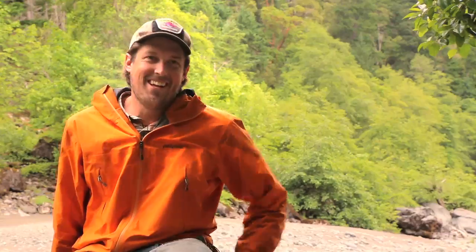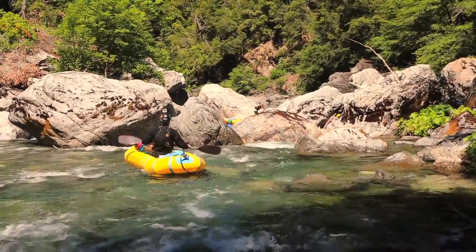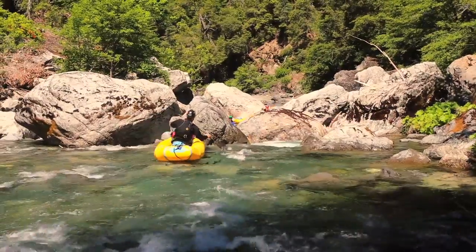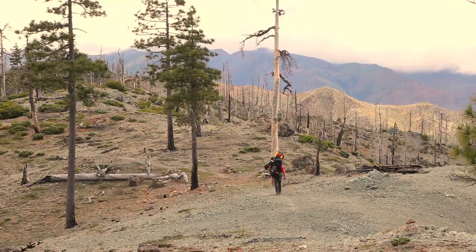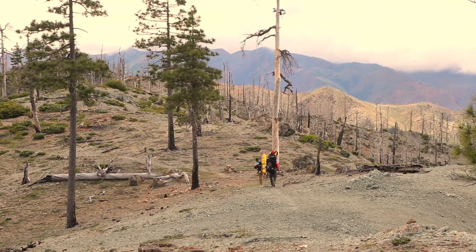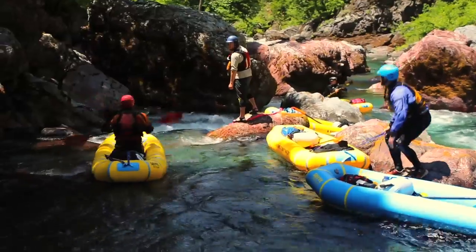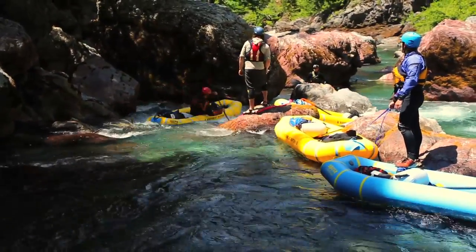I don't feel like I want to convince anybody to do this trip. I think that there's a small segment of the public out there that wants true wilderness adventure. They want to go somewhere deep, far away. They want long, hard days. They want to be challenged. They want to be tired, and they want to be bloody and sweaty. And I think the people that want that will find this trip.